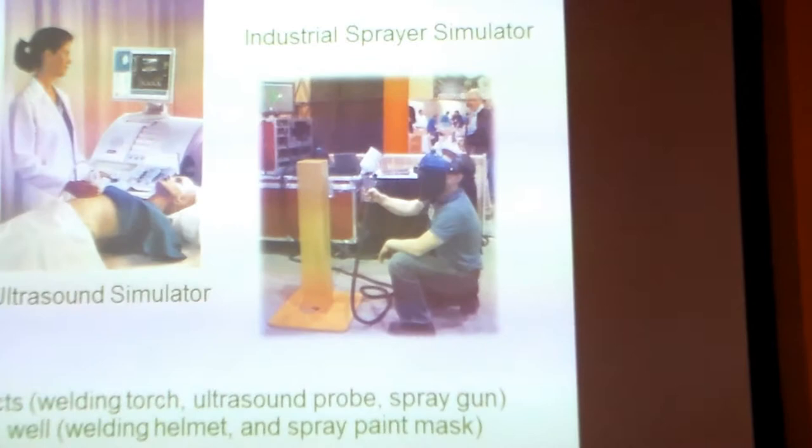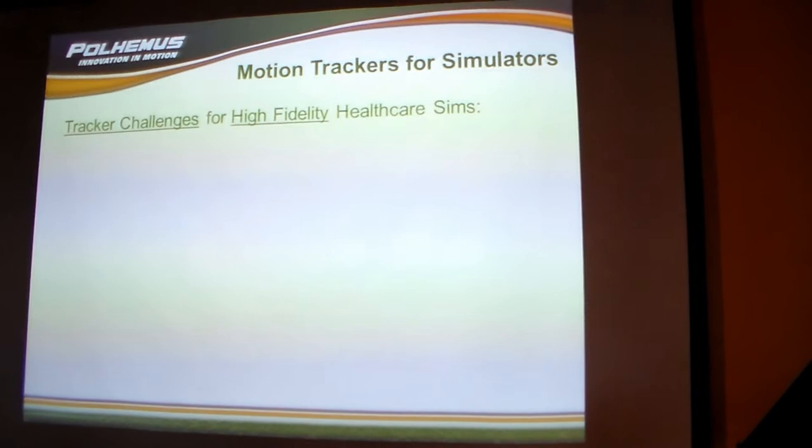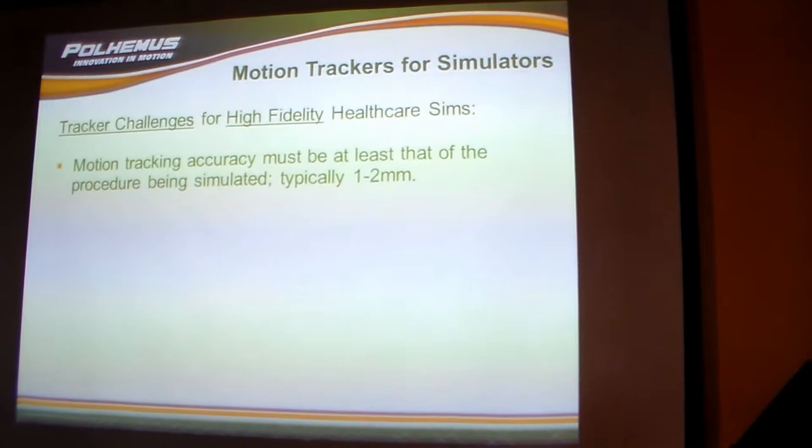So motion tracking simulators, particularly for healthcare, present some unique challenges. First of all, the tracking accuracy of the sensors has to be at least that of the procedure being simulated, which is typically in the 1 to 2 millimeter range.